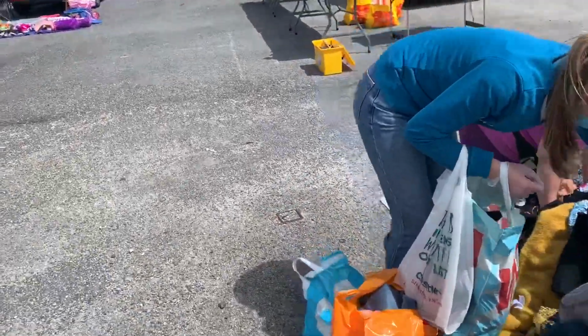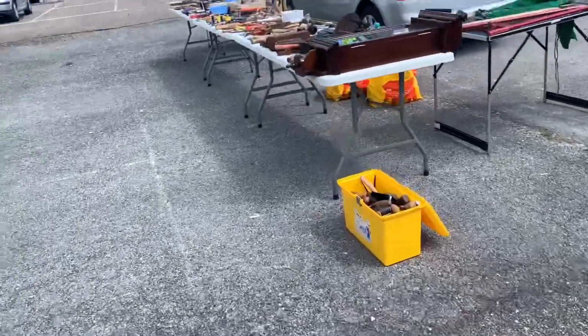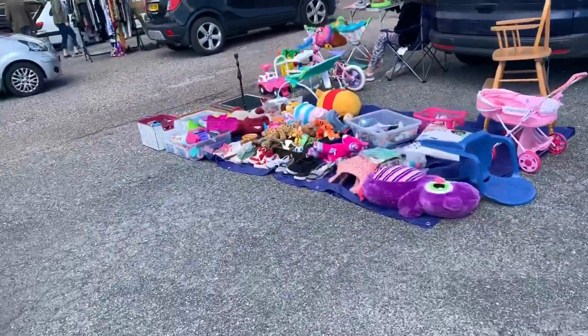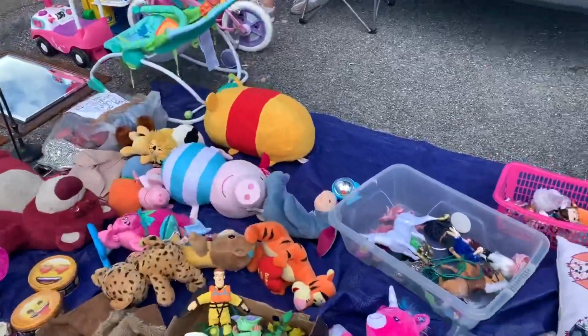Yep, still browsing, not picking up very much at all really. Yeah, this first part of the boot sale, I didn't really get anything. But hang on a minute, hang on, what is this? I am spotting Builder Bears. Get in there, there's got to be some money here.